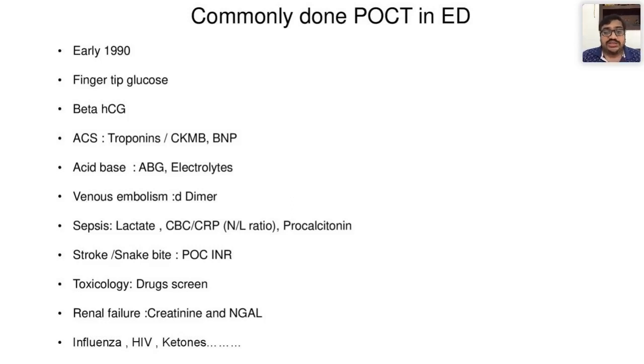And toxicology: there are a couple of devices that have come for drug screening. You have a patient who has come unconscious to you, and you are not sure what is happening to him. You are thinking of a lot of metabolic reasons. Then suddenly you think it can be a drug overdose. But the problem is that you don't have a toxicology lab in your department. Maybe the toxicologist is on a holiday.